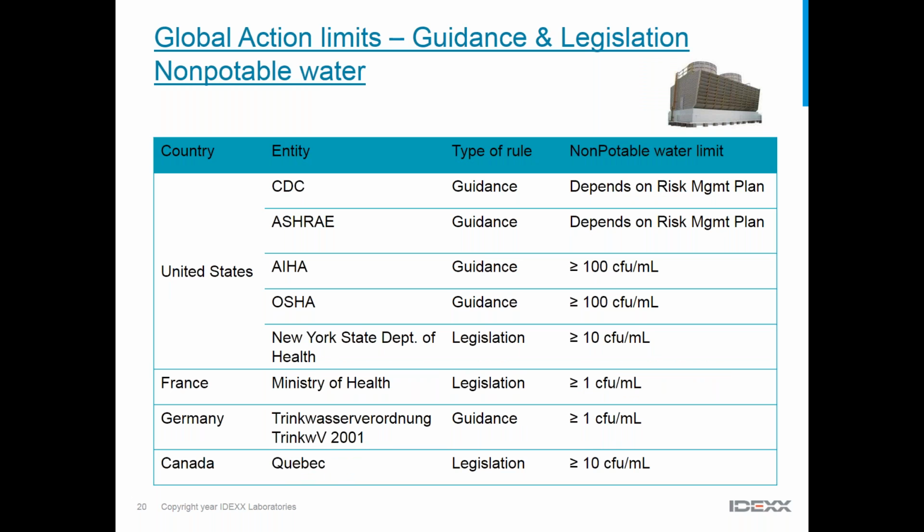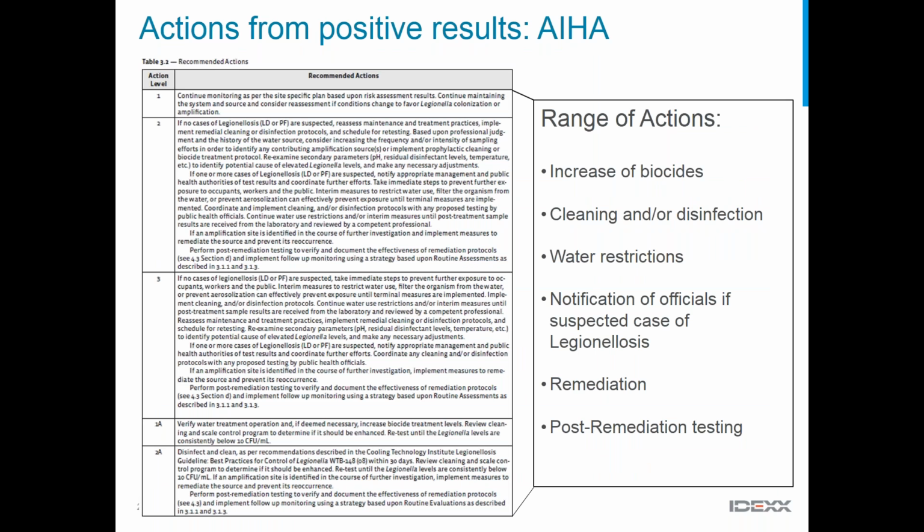For non-potable water, it's similar. You basically multiply everything by 10. Potable water tends to have a higher overall bioload or background organism content, so the limits are a little bit more forgiving by and large. What does this mean functionally speaking? If you breach one of these limits, then there's some sort of action that you need to take. And those actions differ based on who you ask, but again, they're all fairly similar to each other.